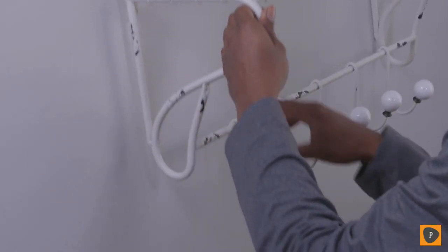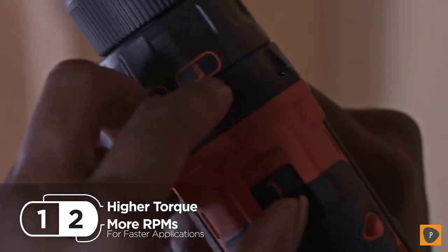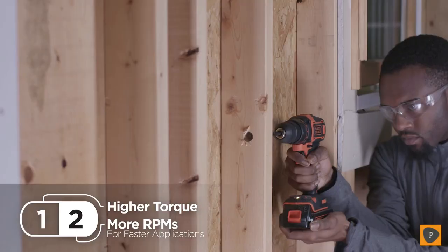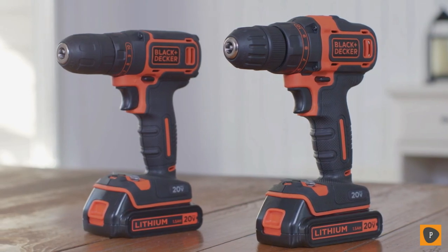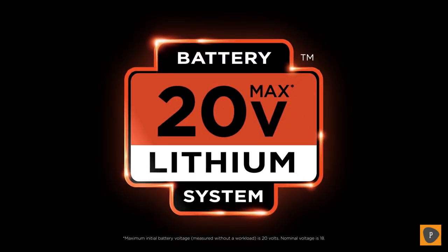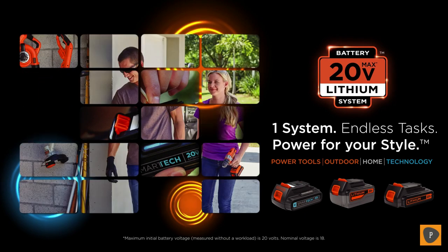Use the one-speed model for common DIY tasks, or the two-speed model for more demanding jobs. Either way, Black & Decker's new 20-volt max drill drivers give you the speed you know in a compact design you'll love. Part of the 20-volt max system, it works with your existing Black & Decker 20-volt max power tools and outdoor equipment.